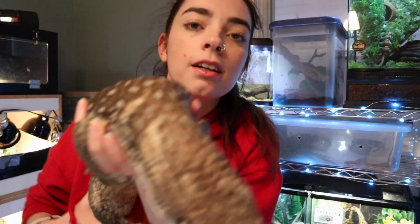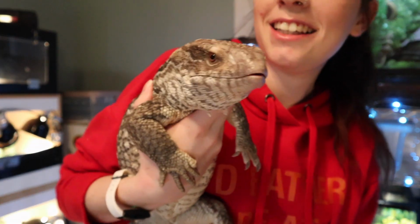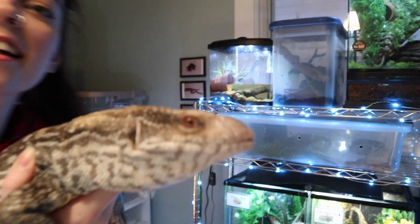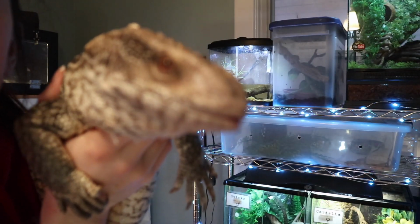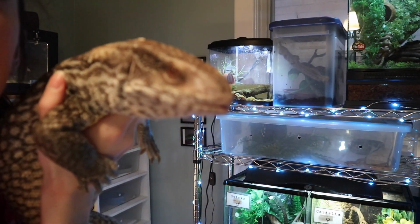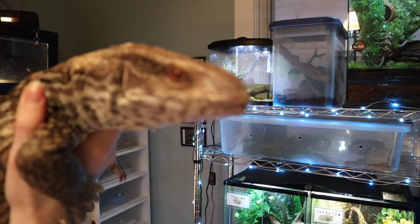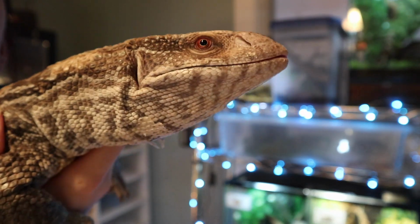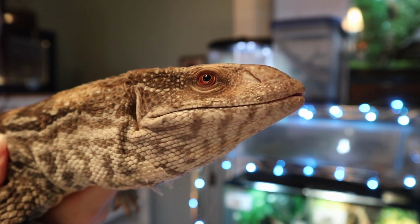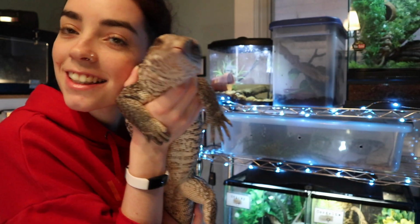There we go, that's a bit better. So anyway, I'm gonna put her back before that's Houdini. Say hi. You guys can see her here. Here we go. There she is. And she is in shed. So, she's peeling right now. Let's see if it'll focus on her. There we go. Okay, so yeah, that's her.